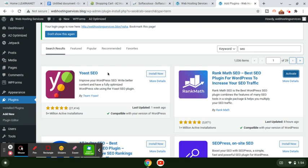So I just switched from Yoast. I was using Yoast for quite some time, and Yoast is really nice. They have well over 5 million installations, as you guys can see right here. So they're more popular than Rank Math, but I actually like Rank Math better due to more benefits that they have with it. Okay. And so you can install that, activate it. I'm just going to activate everything later on.